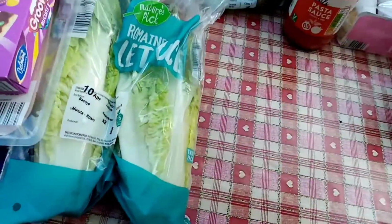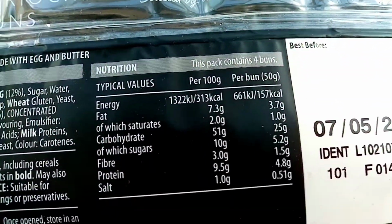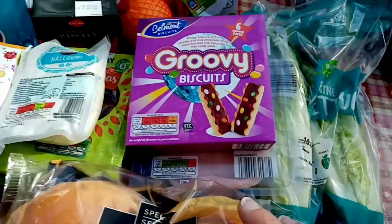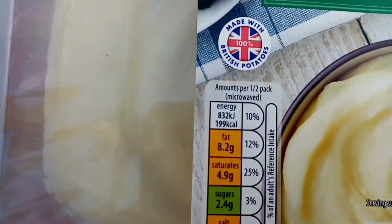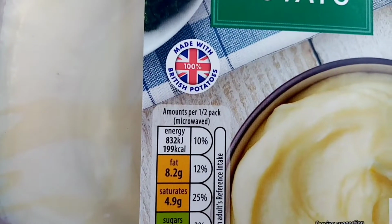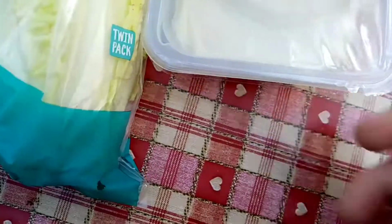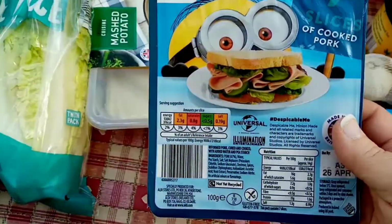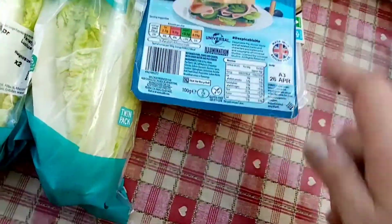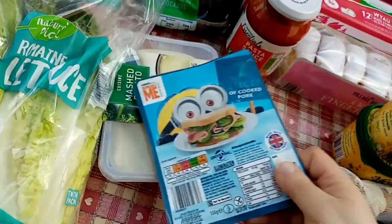And these brioche buns are for the skinny burgers this week. 157 a bun. Don't think that's too bad at all. And some mashed potato for my husband. Crikey, that's high. Half a pack for 199. Minion ham, because they seem to like that. I don't know why, because it looks pretty gross to me.